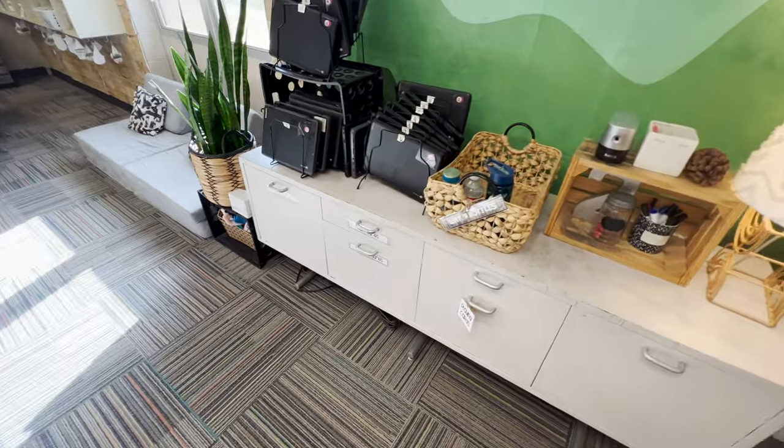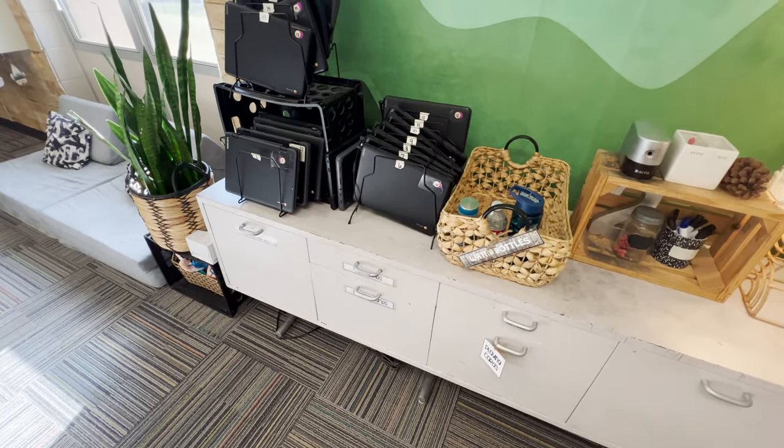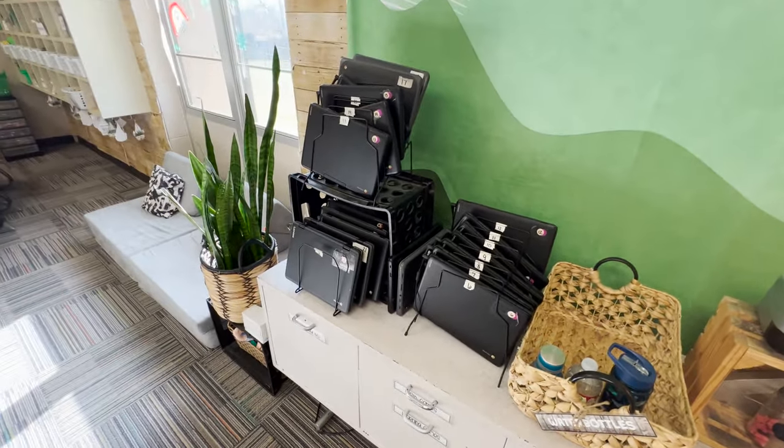I have students keep water bottles over here just because I don't like extra things to be on the desk, and sometimes they spill and get in the way. So we just keep them over here, but they can get a drink when they would like. And then we've got all our wonderful Chromebooks.